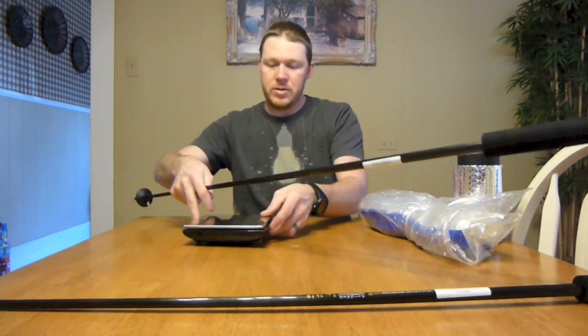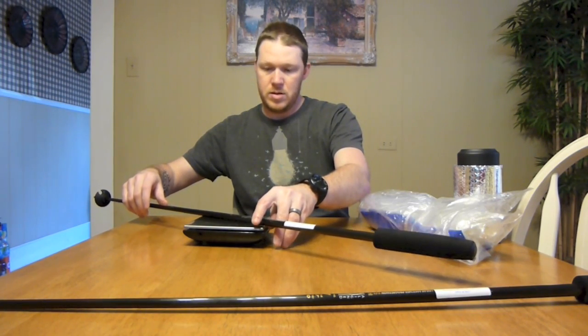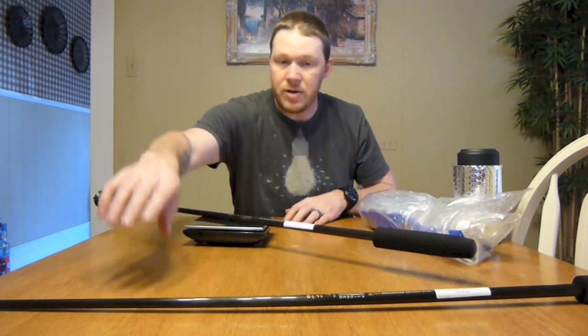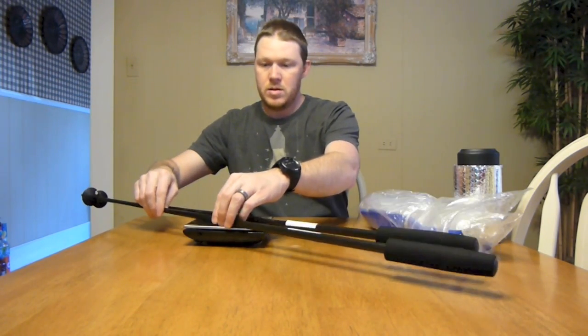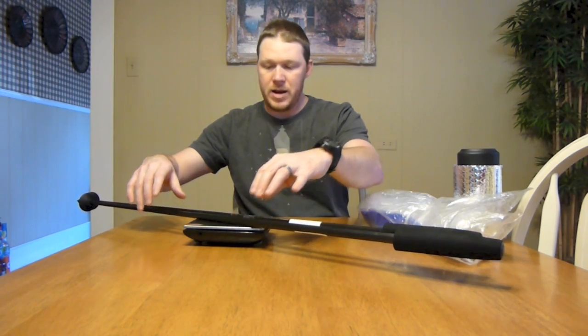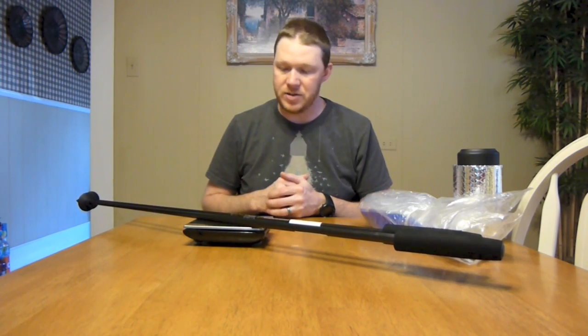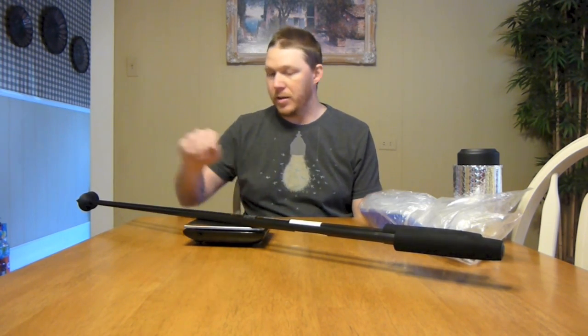So real quick, I'm going to weigh these. That one comes to 3.5 ounces, and for the pair, it's 6.8 ounces. Or for those that like grams, it's 194 grams.